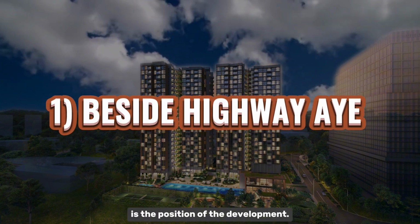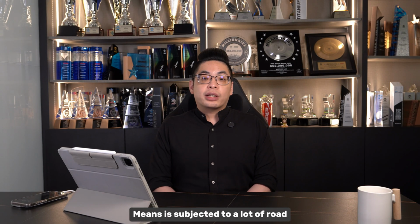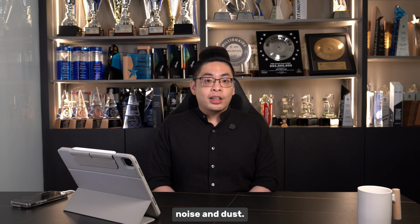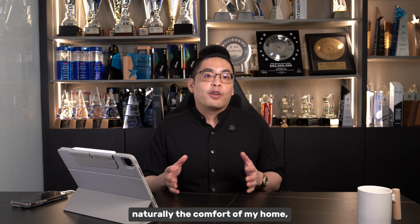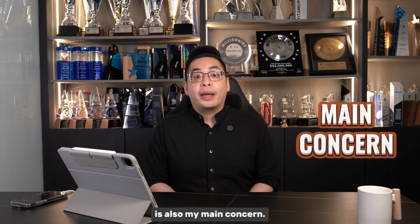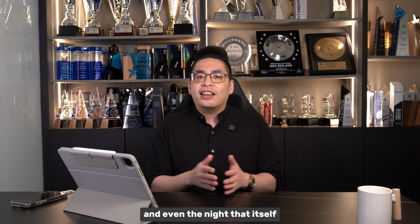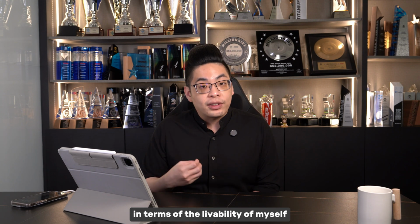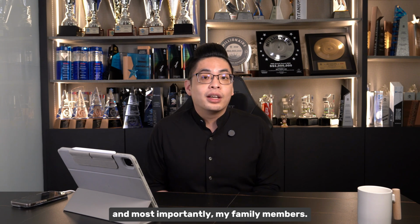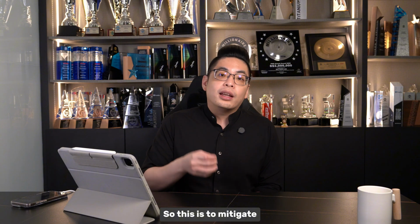So the first factor is the position of the development. It is situated right beside the AYE, means it's subjected to a lot of road noise and dust. So as a consumer and as a person myself buying a house, naturally the comfort of my home, the serenity of my home is also my main concern. And to have that very bustling road noise going in and out throughout the day and even the night, that itself may be a concern for myself in terms of the livability of myself and most importantly, my family members. Alright, but the fortunate thing is this: CapitaLand has promised to give double glazed windows in LyndenWoods itself. So this is to mitigate the road noise aspect.